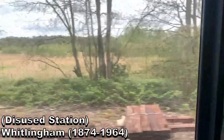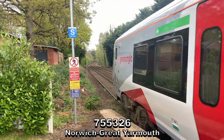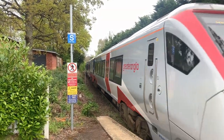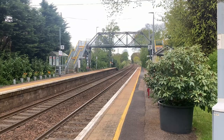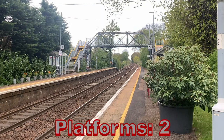Let the chaos begin. Between Norwich and Brundall Gardens was the station of Whitlingham, which lasted between 1874 and 1964. In this picture is the station of Brundall Gardens, managed by Greater Anglia, with 2 platforms.